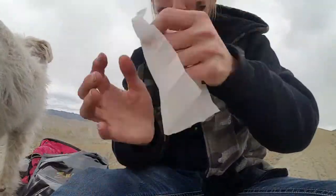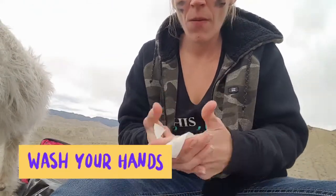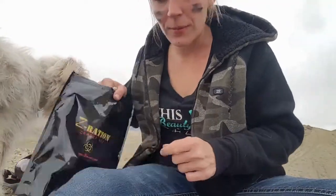Alright, here's our wet wipe. Okay. Clean our fingers. Wash your hands, y'all. It's like rule number one. Unless you want to become infected, be a zombie.